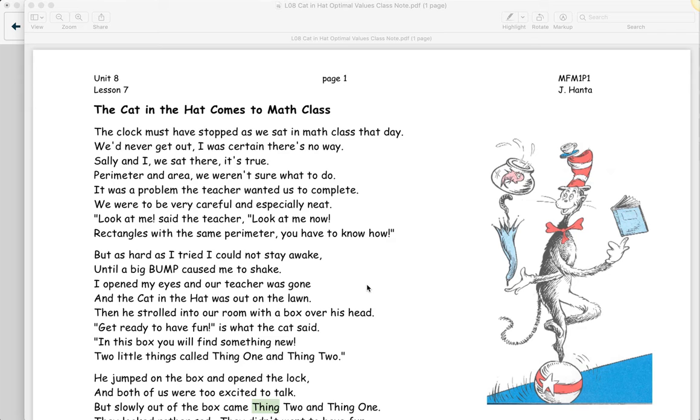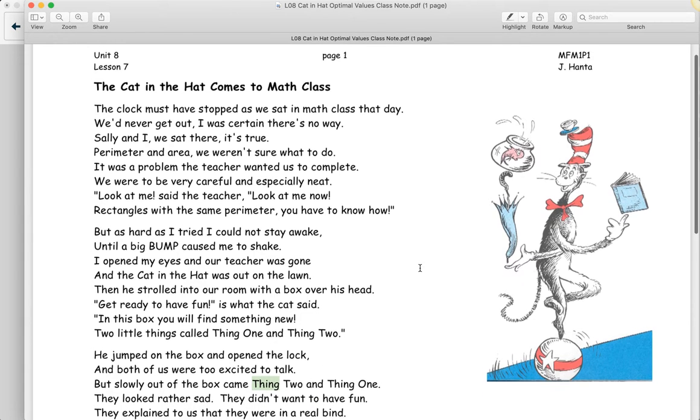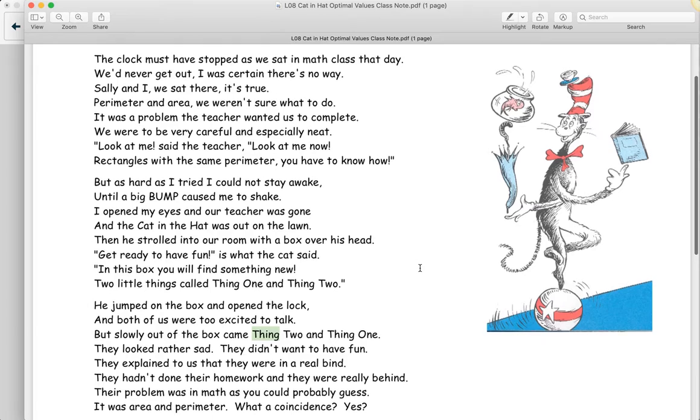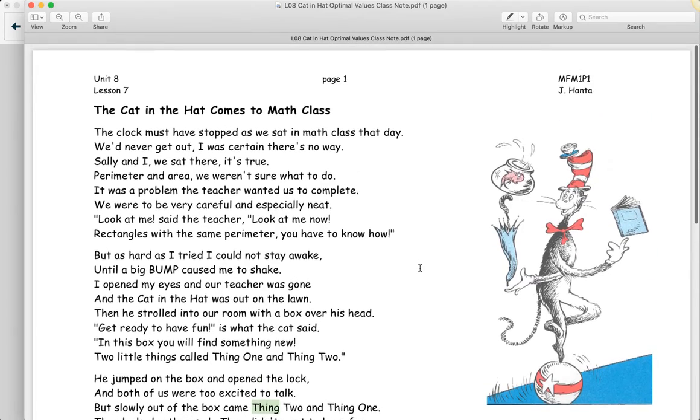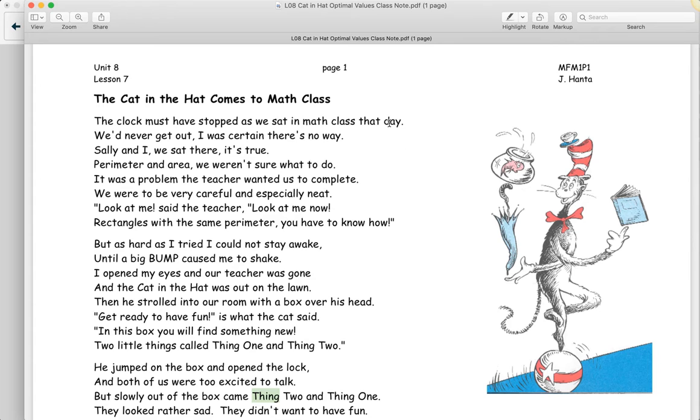So I think what I will do is I will read The Cat in the Hat Comes to Math Class, the poem that I have written, and I will highlight where the math is, the problem that you have to solve, and then the assignment at the bottom. So let's see how well I can read this. I'm going to pause just for a second. All right, we're ready to go.